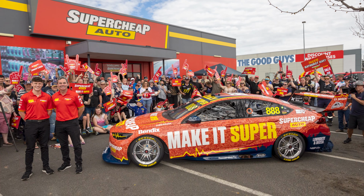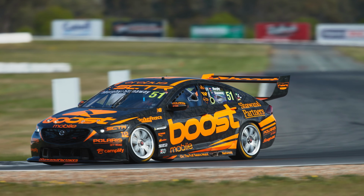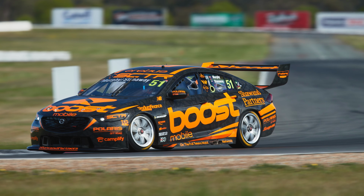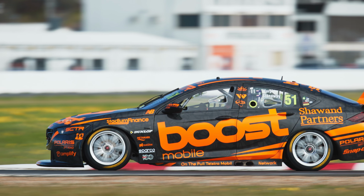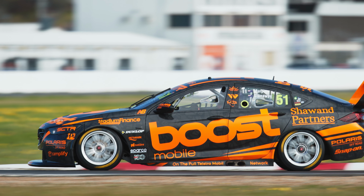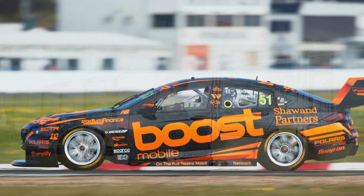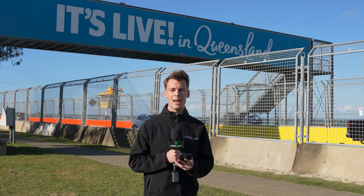Speaking of wildcards, the Boost Mobile-backed wildcard of Greg Murphy and Richie Stanaway will be at Bathurst. There was a bit of concern lingering over that one following Pukekohe, and Erebus Motorsport has been able to repair Will Brown's number 9 chassis that was crashed in New Zealand. So the spare car remains in the hands of Greg Murphy and Richie Stanaway for this weekend.